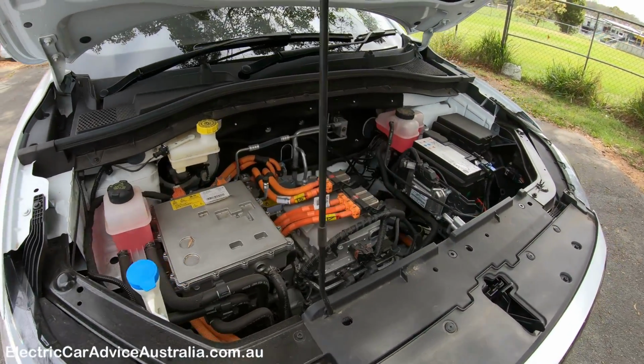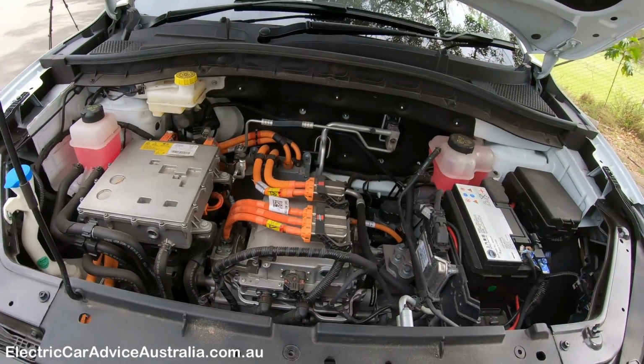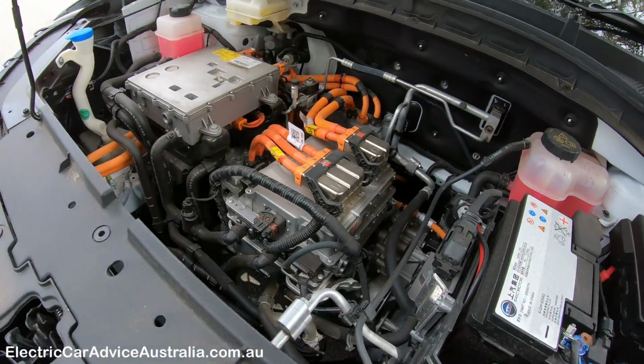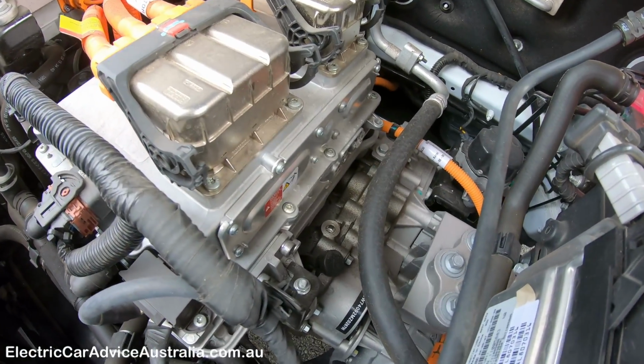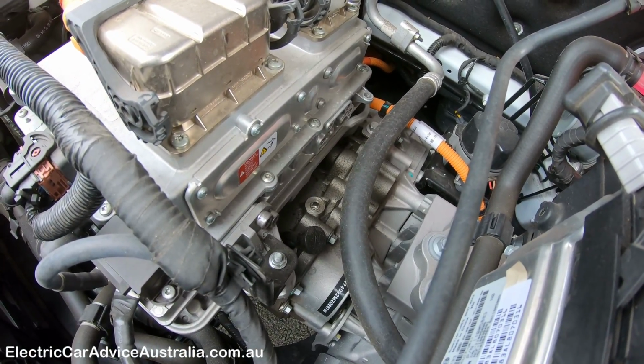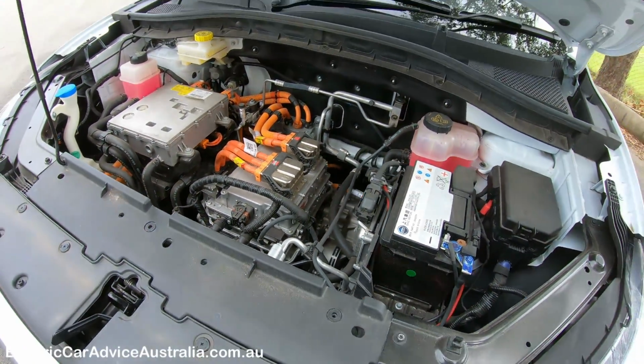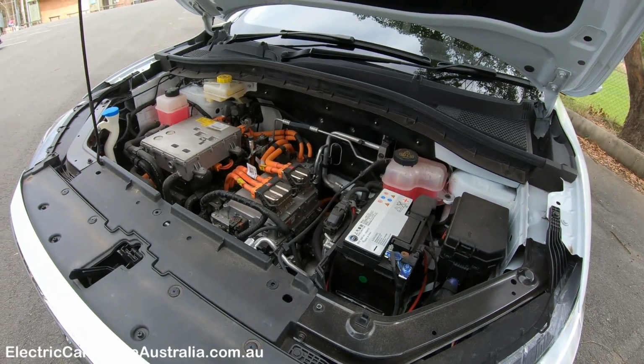As I mentioned, there is a gearbox in there, so at some point there will need to be the gearbox oil changed. There's the gearbox down in there, so you might be able to see a little bit of that oil mist that sort of comes out of the breather, but I'm not too worried about that.